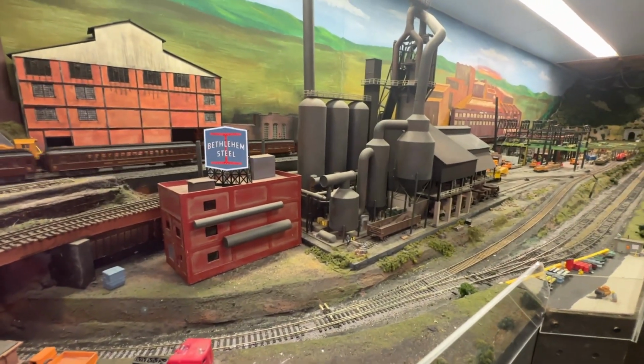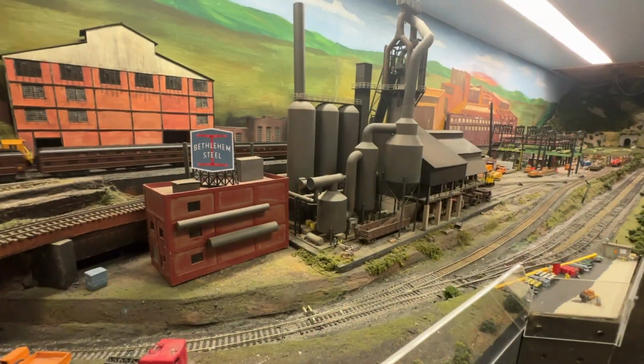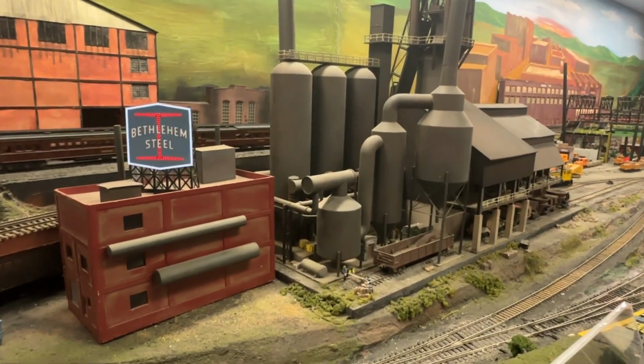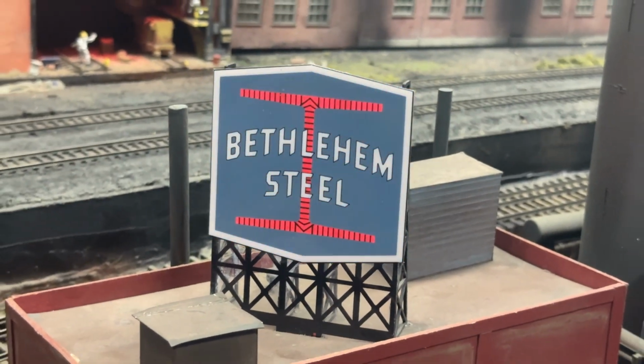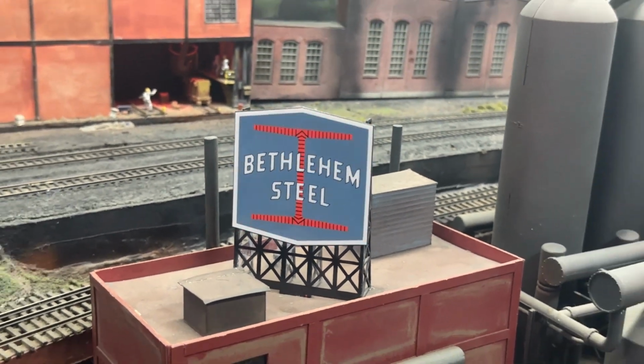At Bethlehem Steel, you'll notice they have a working sign. The steel stacks. Even between the buildings, you will see some things that are like the tiniest little details. Some drums, some storage, some pallets. It's amazing, their attention to detail.